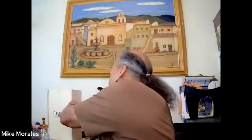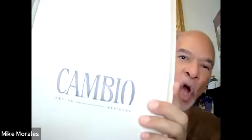Bear with me because it's in a heavy box, and they did some really nice packaging on this. You notice, Skip, that they're starting to come more and more in these boxes. I've got like four other brands that sent me these in boxes, and they weigh a ton. This is nice. The tequila is called Cambio, which in Spanish means change.